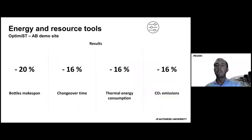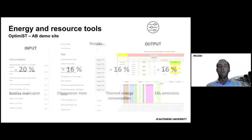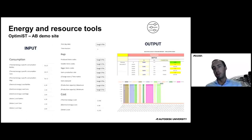As I said before, we save time, but not only, because as we can see from this slide, the time saving corresponds to CO2 emission saving of about 16%. This is an important result from our point of view and from the project point of view. We have applied this technology, this algorithm, this application for now in different demo sites, but the results are now recorded especially for the Athenian Brewery demo site.